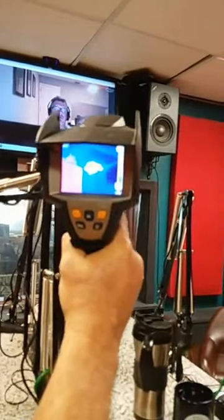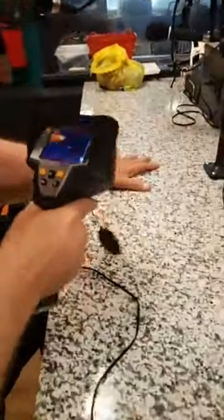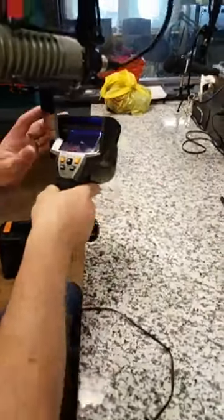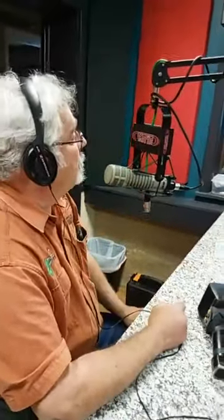You have that router up on top of the speaker, which has got electronics in it, so it's hot. I can put my hand here on the counter and pull it away, and I still see the outline of my hand. I'm also seeing the reflection of the lights. So when you're playing with the images, you have to know what you're looking at.